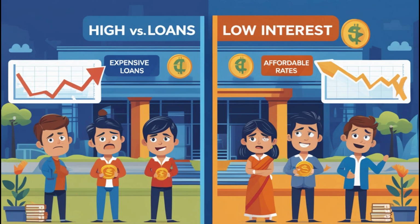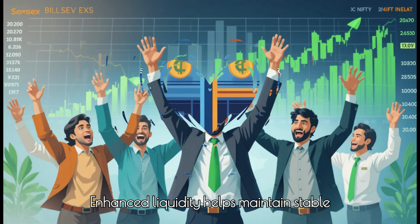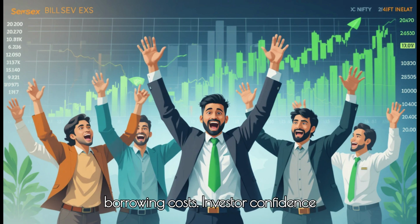Positive effects. Increased liquidity. Banks will have more rupees to lend, boosting credit availability. Stable interest rates. Enhanced liquidity helps maintain stable borrowing costs. Investor confidence. Economic stability can bolster stock markets and attract investments.